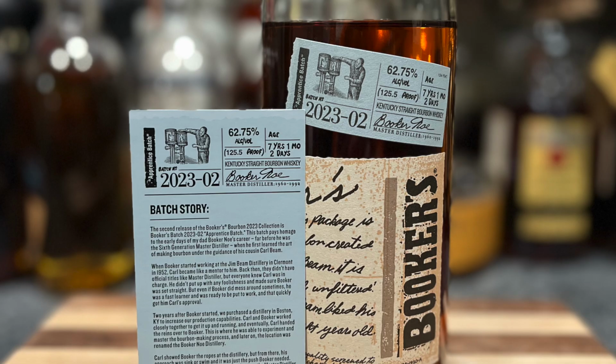Because we always have to have one in there, I put Booker's batch 2023-02. To be fair, I trusted the resident expert of Booker's, which would be my wife. I had her blind taste at the time. We had 01, 02, and 03, and she decided 02 was the best, so we entered that. Since then, 04 is better than 02.